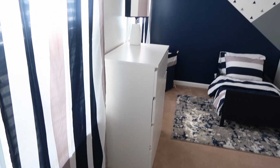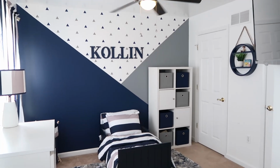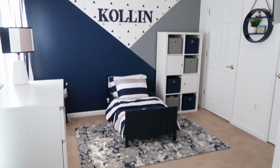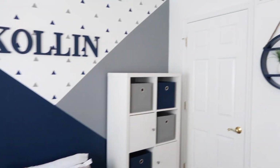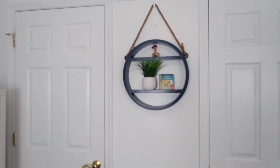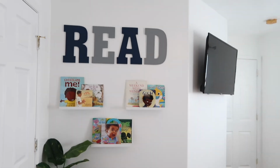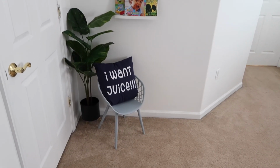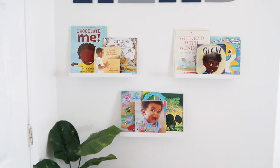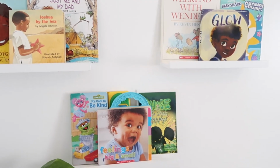It only took us forever and a day, but we are finally done with Kollin's room and I am happy with how it turned out. I think me and Shug did a wonderful job and I'm pretty amazed at how it looks. And I did go back and add some of his stuff in there, which you'll see in the next couple seconds, just to really personalize it and make it his own.